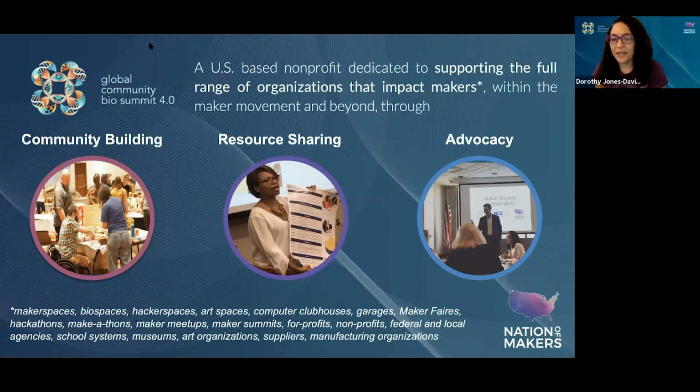The maker movement and making really touches upon so many different sectors. And we know that those sectors are very varied, from everything from STEM and education to defense to workforce development to health to food, you name it. There's a touch point. And so, I see my job personally to make those connections for individuals and help connect those organizations. Really, we have three main pillars: community building.